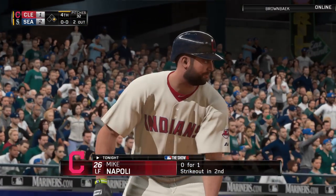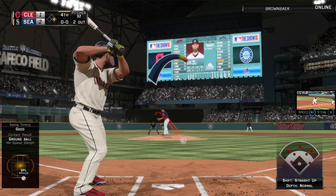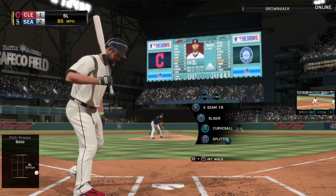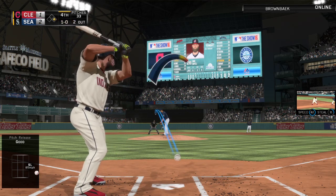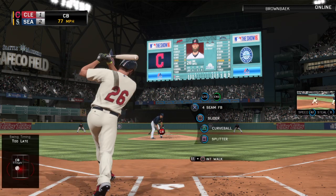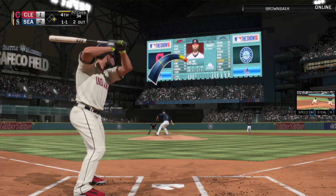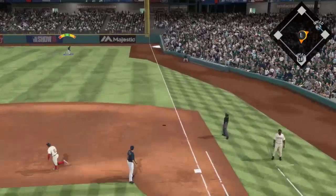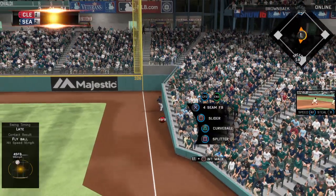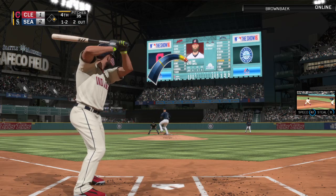Mike Napoli steps in to try and keep things going now with a runner at first following the RBI single. And that's a nice job right there to drive in the run by the last guy, and it can definitely fire up a team when someone comes through big time with 2 outs. Can't connect there on the breaking ball. 1-1. Over for a look here is Puig, but this is into the seats, a foul ball. 1 run, 2 hits. No errors to this point for the Indians.